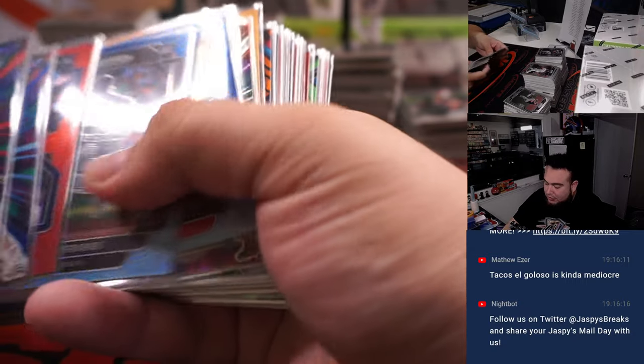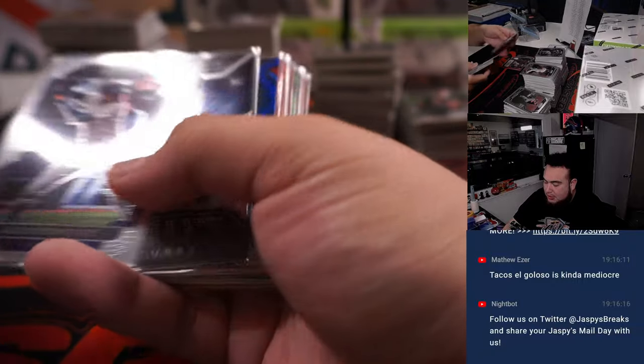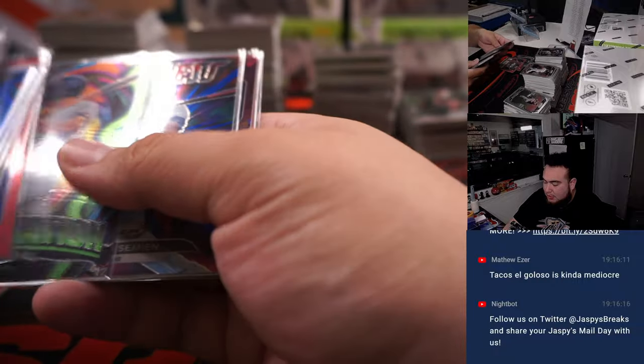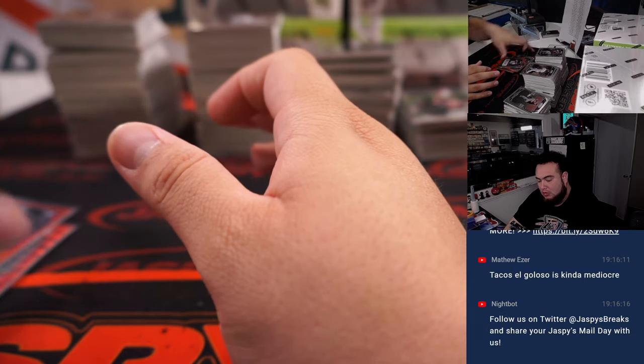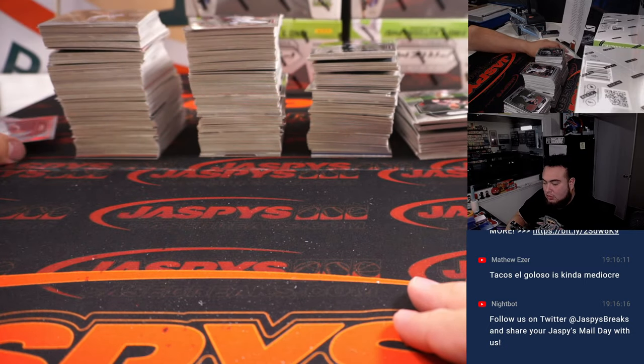Alright folks, so we're halfway through boxes. We did three boxes. Now we're going to start our fourth. I'm just pulling out the autos here so I can keep those separate. Okay, sweet. Here we go.